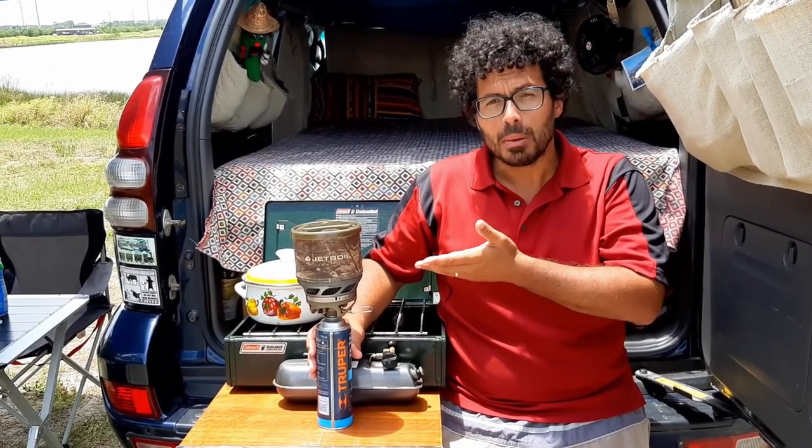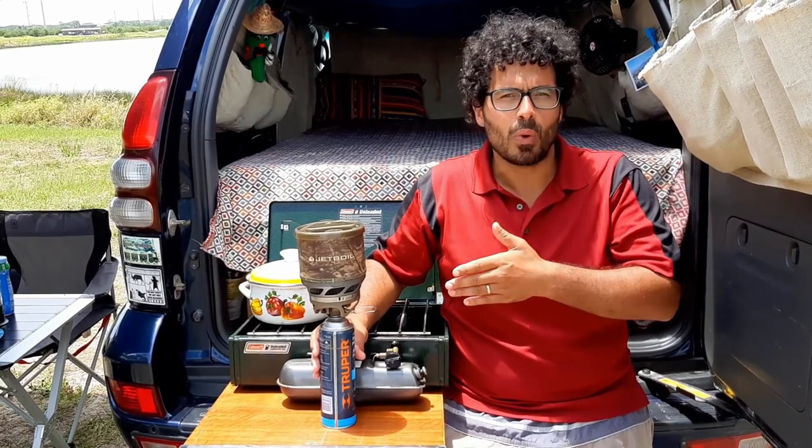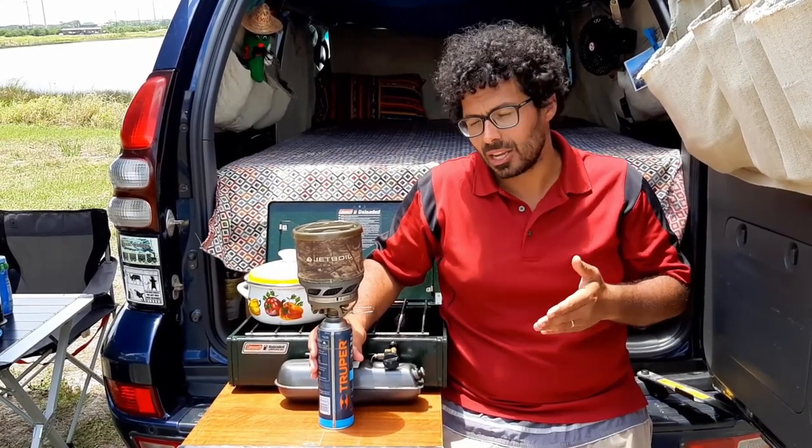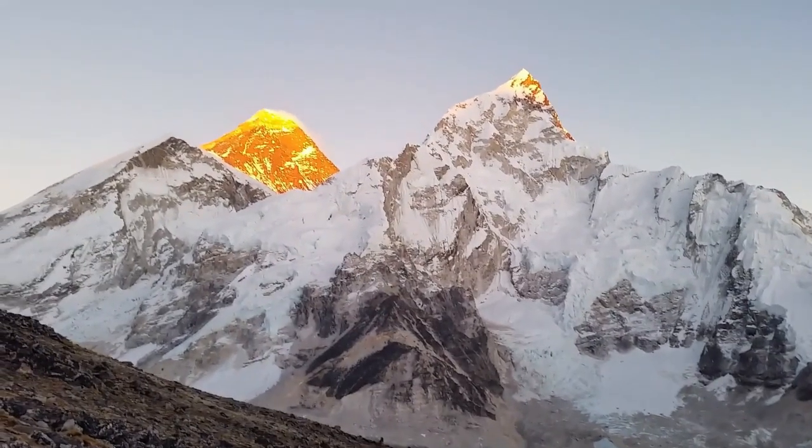It is durable, portable, small, great for backpacking. It totally saved us when we went on the Everest base camp trek, as we could carry it with us, it was very light, and we could make a hot beverage every time we needed it.